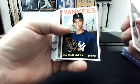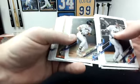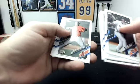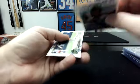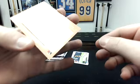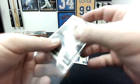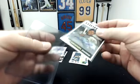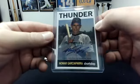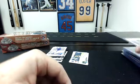Different back on one of those. Mo, pretty cool. Nomar Garcia Parra, that is sweet. To 25. That is real nice. Like I said, one of them, the back looked different. That's it. That's pretty sweet. With the Trenton Thunder. That's a cool hit. Congrats.